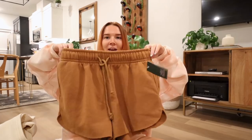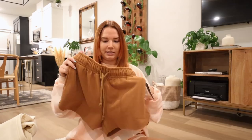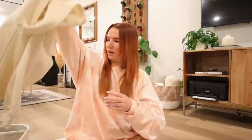And then I got a little comfy outfit. I was thinking maybe I could wear this on the plane for one of my many flights that I have coming up over the next few weeks. I have like 4 flights coming up in probably the next 3 weeks. So I got these little sweatshorts, and I just love this camel color. I love everything in it. They have pockets and they're really, really soft on the inside. And these were $12.